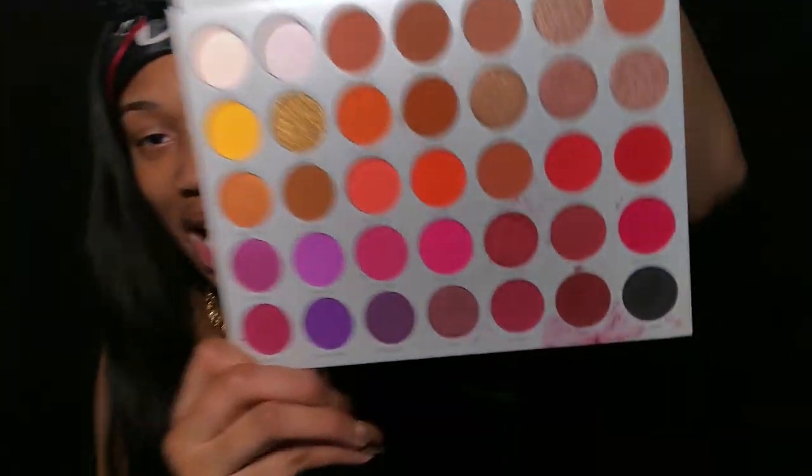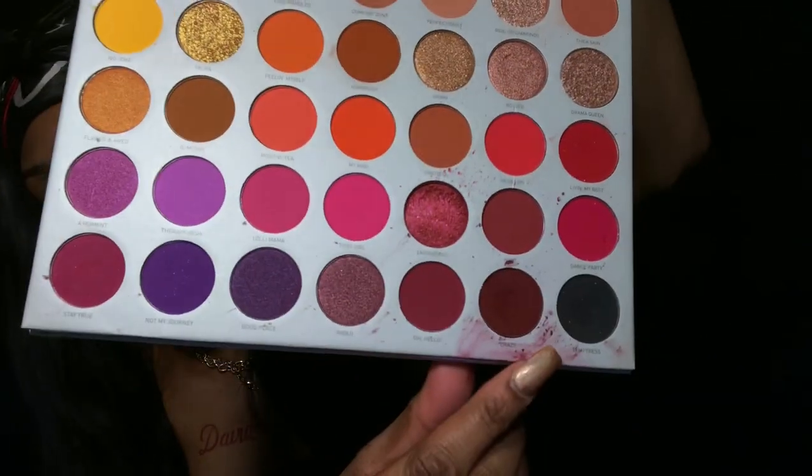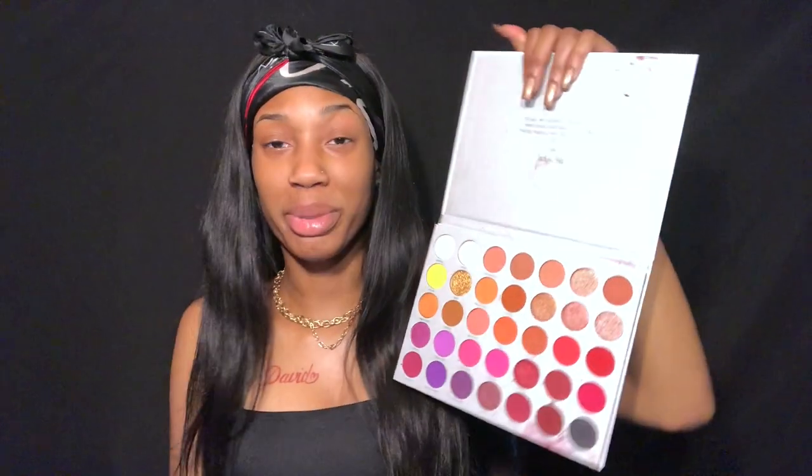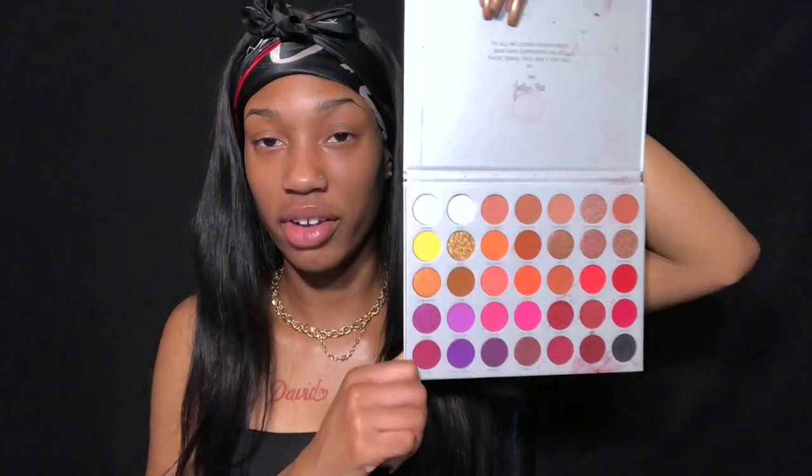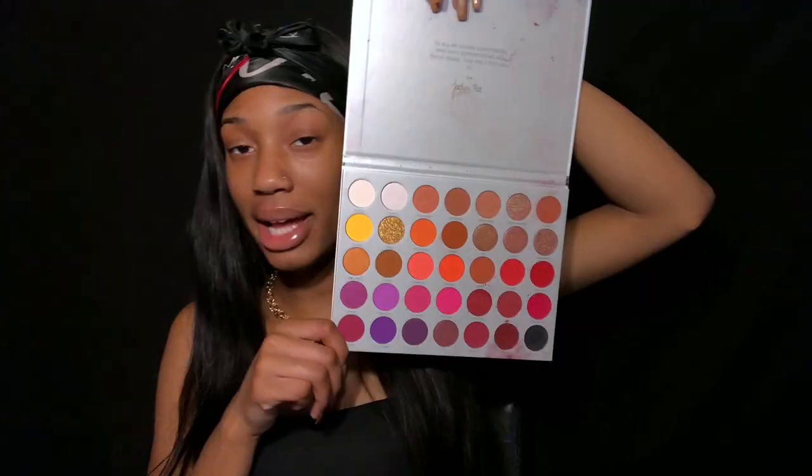You can tell, like, I put some use into it, especially with this color down here. I tried to clean it up a little bit, but I made more of a mess down here. But this is the palette. Very, very creative, very flexible, has a lot of colors. There are 35 colors in this palette, and, you know, I love it.